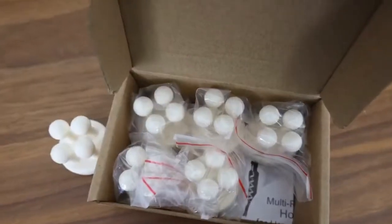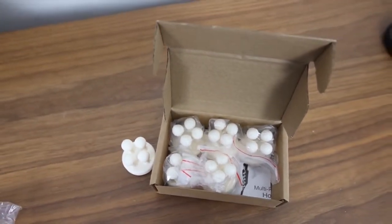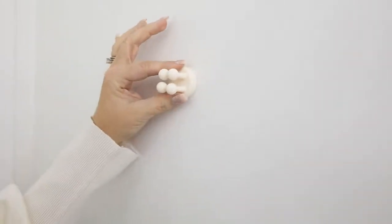So I found these, you guys, these are so cute. These would be great in a kid's room and a kid's bathroom. They are multi-purpose hooks. They come in a pack of six, and I just think they are adorable. Again, they stick to the wall, so you don't have to worry about screwing them in or anything like that.